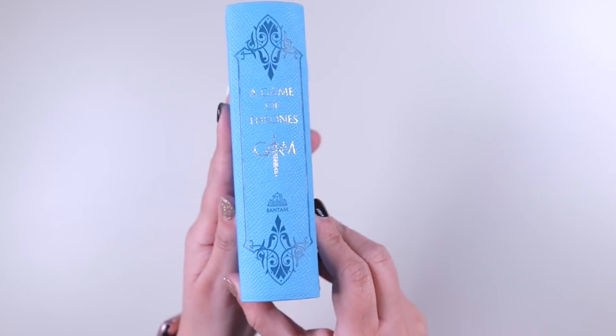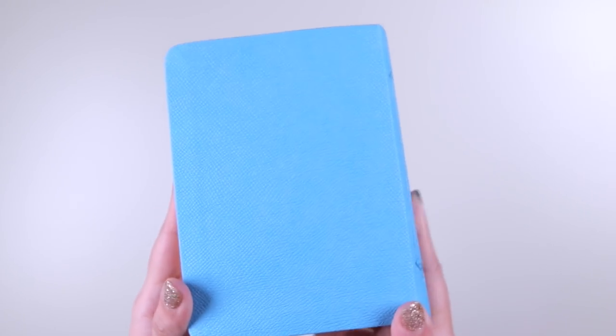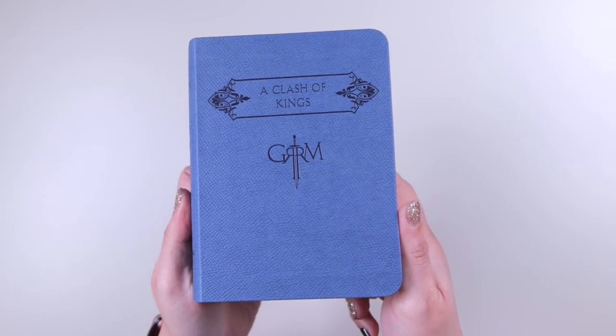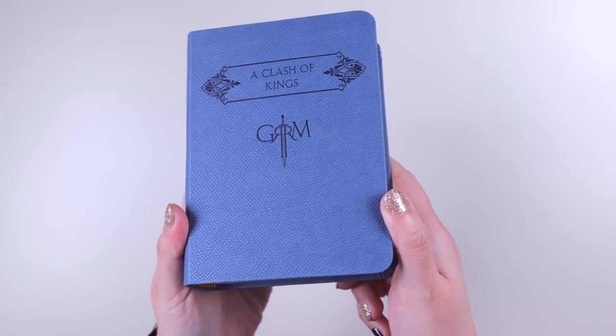And here's the spine again, a close look at it. And then the back is plain. Next, I've got A Clash of Kings, the second in the series, and it's got the same look, but it's in a dark blue color.